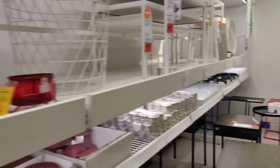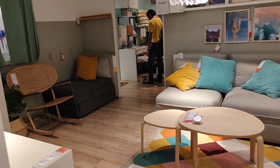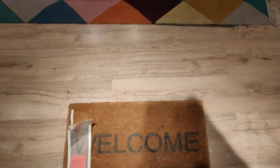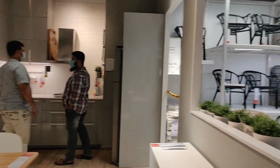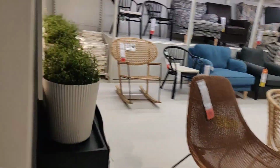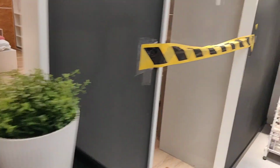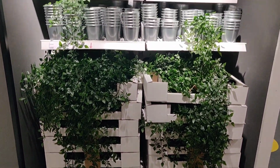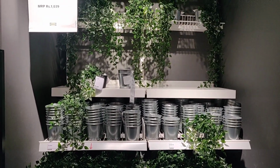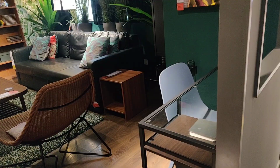Basically, this section covers all the items you need for a living room. I really love these artificial creepers, guys. The plant pot just costs 49 rupees each. I mean, how beautiful is that?